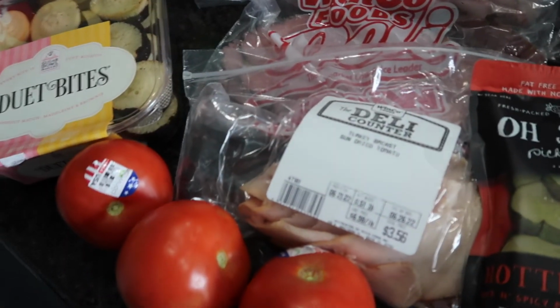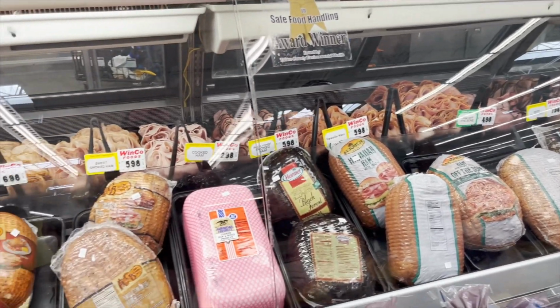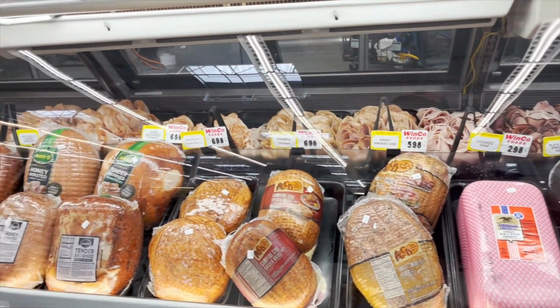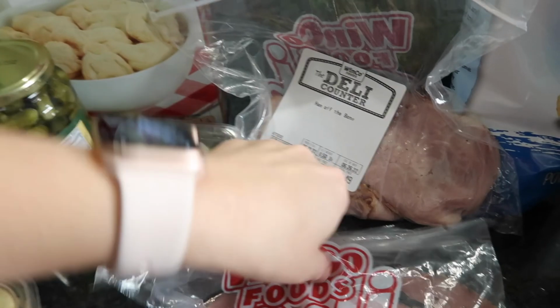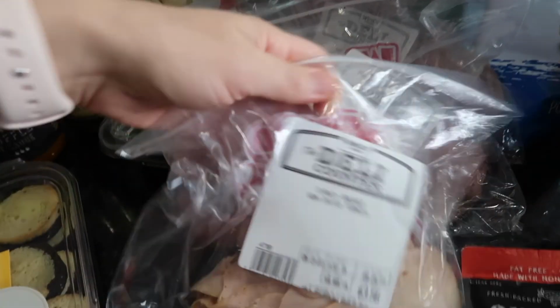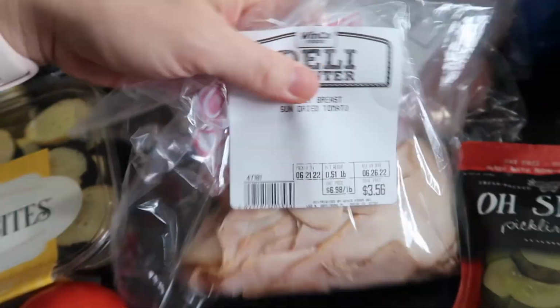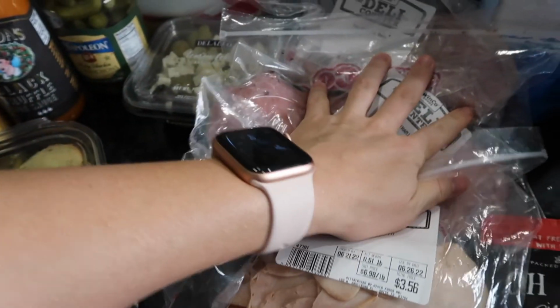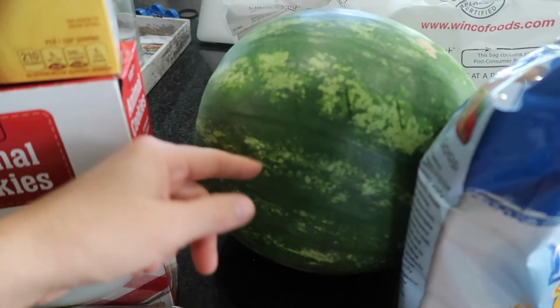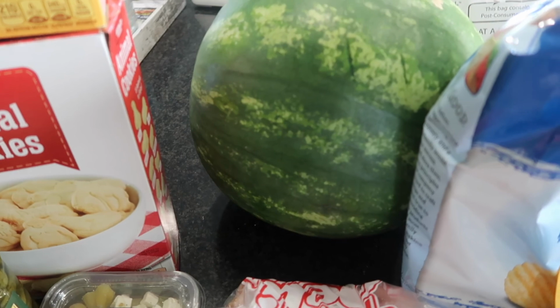And speaking of hoagies, we got several different meats here. I've talked about their deli section before. I had my husband pick out all the meats, so let's see what he got. He got ham off the bone, which is generally what I like to get anyway. Some pastrami. And some sun-dried tomato turkey breast. So I'm going to be bringing all of these along. I am going to cut up a watermelon for our trip because watermelon is just so good and easy to eat for picnics. So I'm just going to cube it.